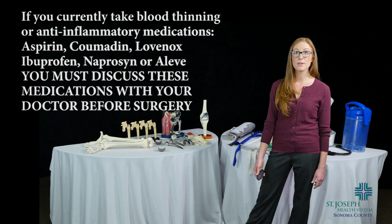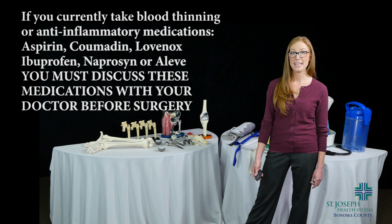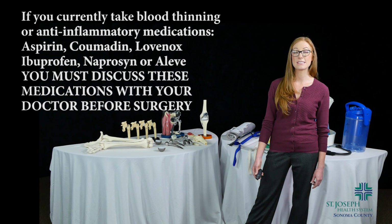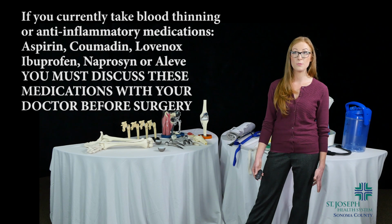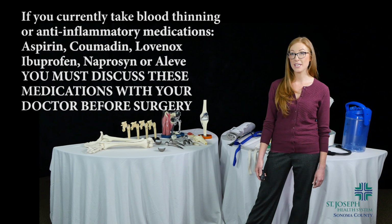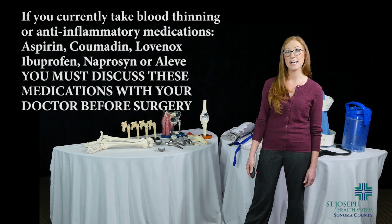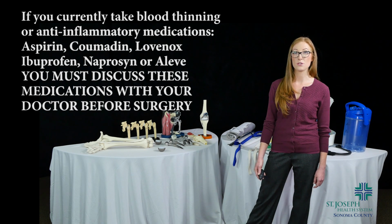Some of you may be taking a blood thinning medication for a heart condition or maybe a previous blood clot in the past. If you are taking a blood thinning medication, please consult your surgeon about that medication prior to surgery. He may want you to stop taking that medication 7 days prior to surgery. Those medications include aspirin, Coumadin, and Lovenox. If you are currently taking any non-steroidal anti-inflammatory medications, such as ibuprofen, naproxen, or Aleve, please also discuss these medications with your surgeon. He may want you to stop taking those as well.